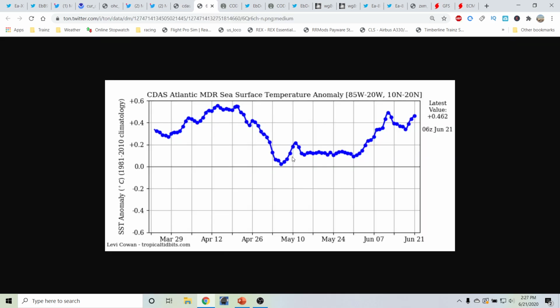And what I did find interesting is, again, this is coming off the CDAS methodology from tropicaltidbits.com. This is just another way of plotting this. And again, this comes from the SST anomalies. You notice how we had that big dip out here towards late April into early May. We slowly began to climb, and then eventually we significantly climbed here towards the end of May into June.